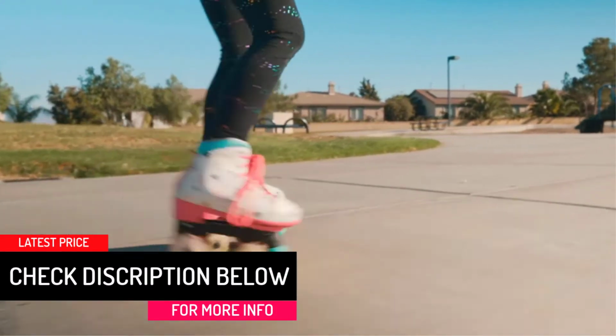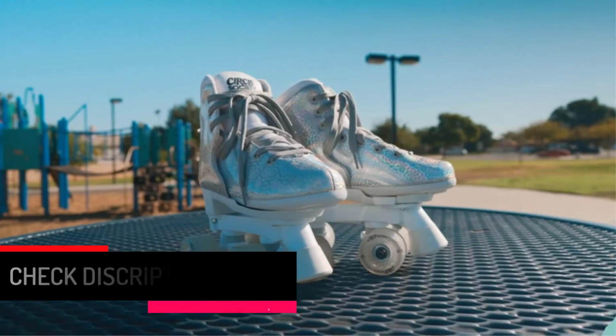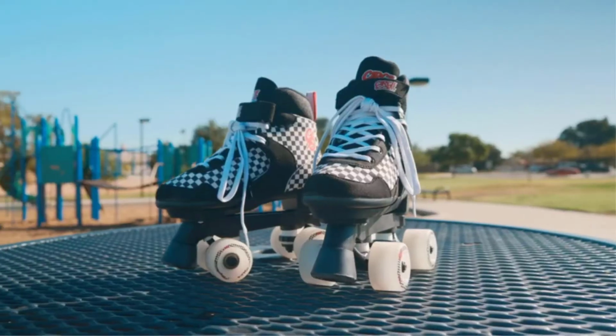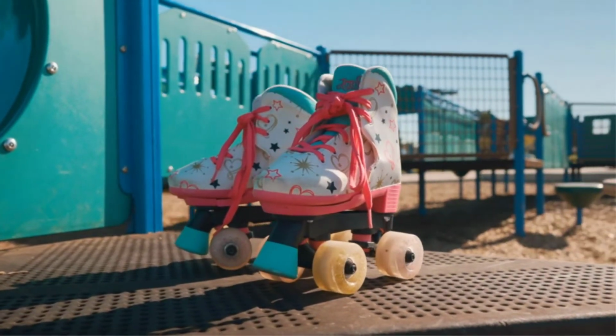Meanwhile, the boot of the skate has both laces and a strap closure for double the security. They are available in fabulous colors, which gives your child a fun factor that skates made only in basic colors don't.